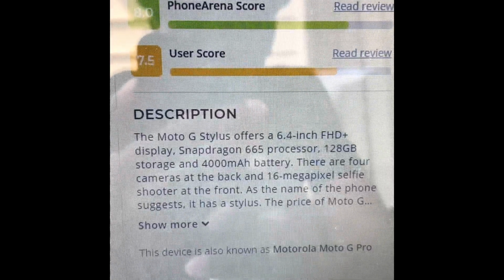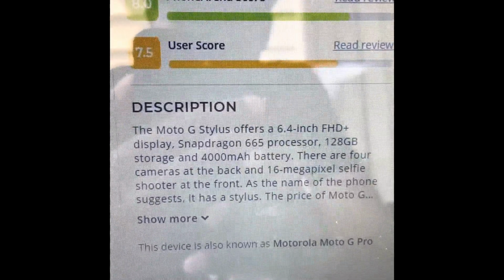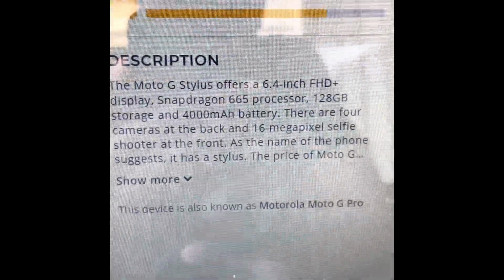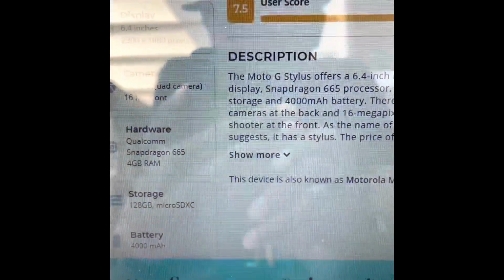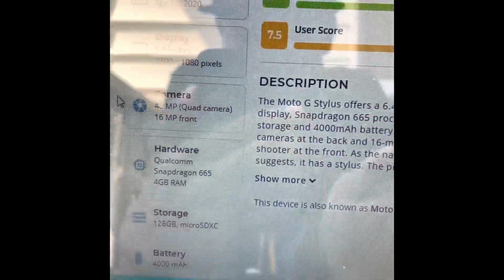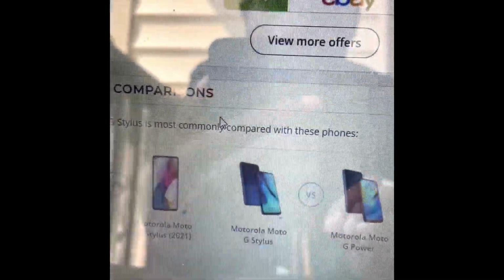prepaid carriers. Now, unlocked, you probably could get a Pixel or something a little better for about the same price. But why would you pay this $300 price when you can go to Metro, Boost Mobile, a few other people, and walk out the door with this phone for less than $100 total? It did get an upgrade to Android 11, which is nice to see. It makes me have high hopes for the phone moving forward.